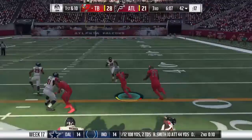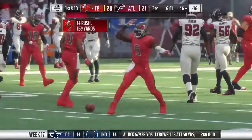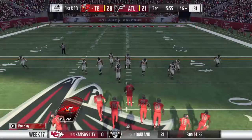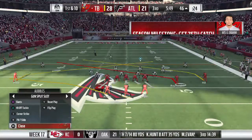They'll run it now out of the gun. And he'll be taken down, but not before he gets into enemy territory. Give him 12 yards on that one. It earns him a fresh set of downs. Now, this is an example of breaking down a defense because on a lot of these runs, he's getting past the point of attack, and guess what he's doing? Forcing the secondary guys to have to make a lot of tackles.